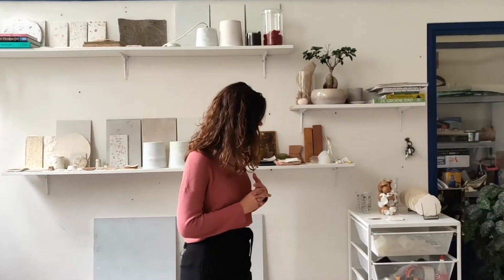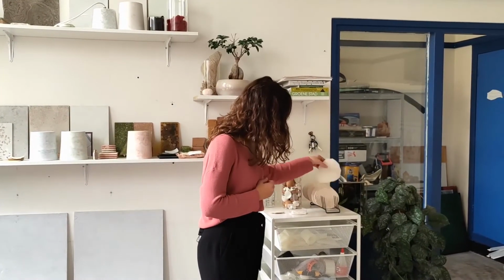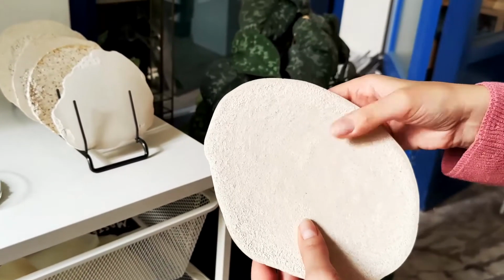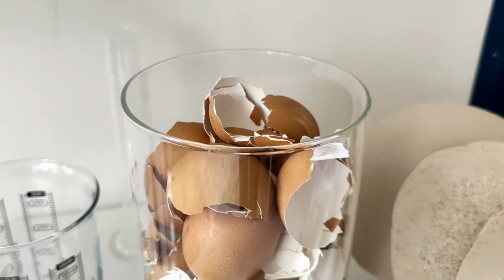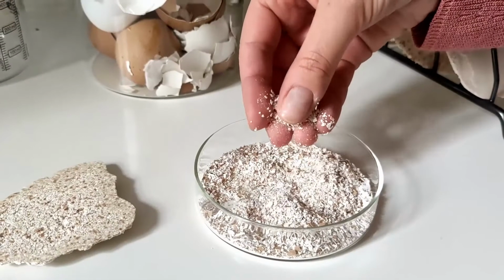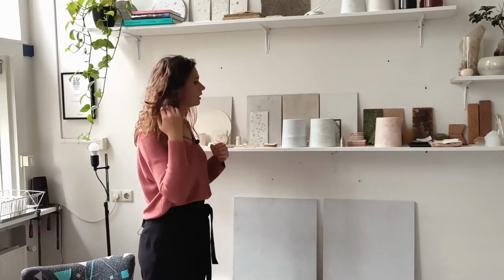Recently I've been working on the eggshell ceramic project, which is now in the exhibition Materialized. And these are those samples, which are completely biodegradable. It is made out of discarded eggshells. I have someone in my family who has a chicken farm, and I could use the eggshells from his company to create new material.